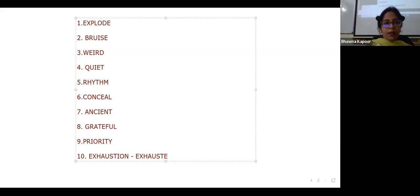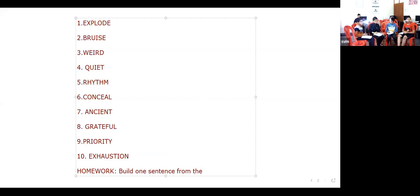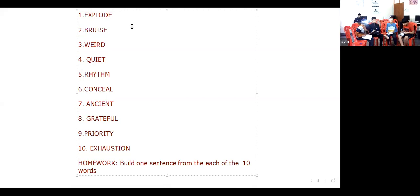Now the homework is, you're supposed to make one sentence from each one of them. Meaning is clear, okay? This is homework. Build one sentence from each of the 10 words. Not anyone, all the 10 words, one sentence. So total 10 sentences will be there. Okay? Right. Now we will move to our topic.